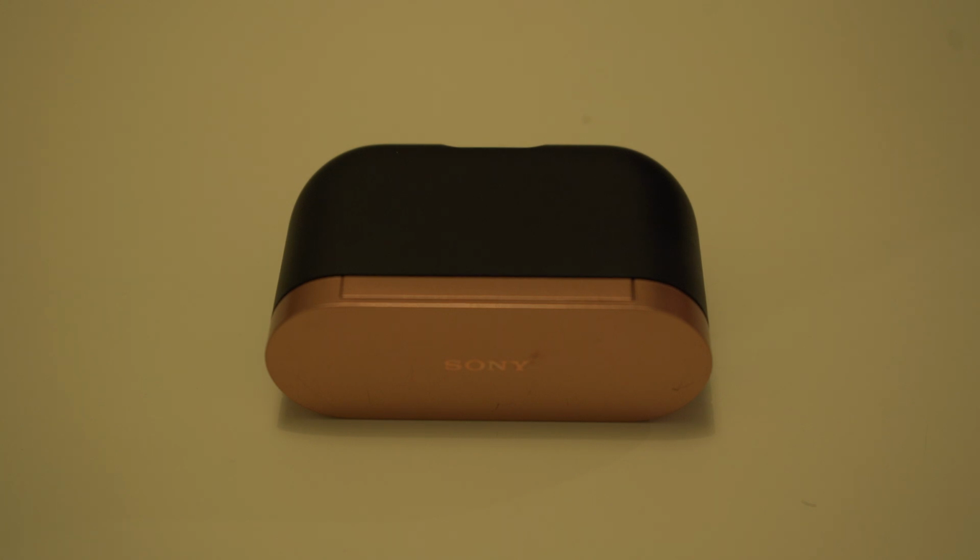Now if they're going to change anything, I'm not sure. They didn't really change much physically with the over-ear headphones from the Mark III to the Mark IV. But I guess we'll see. And in the meantime, I'm going to give you guys a longer term review of these right here.